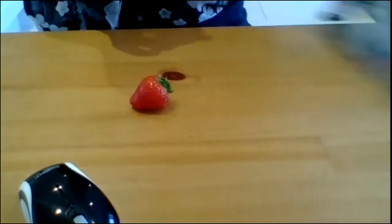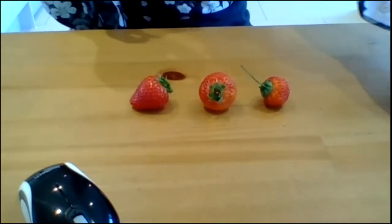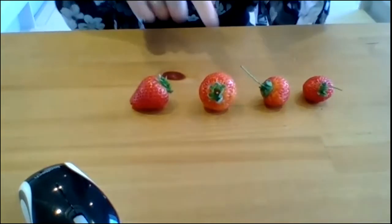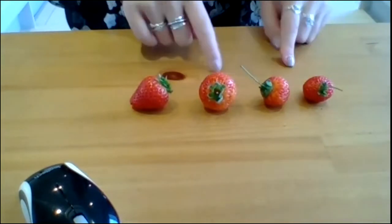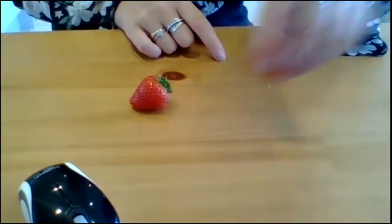So let's have a quick look with my counting objects. So if I had 1, 2, 3, 4 strawberries, and I took away 3 of them because we were doing 4 take away 3. 1, 2, 3.